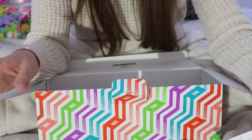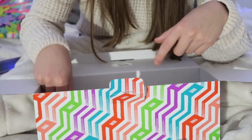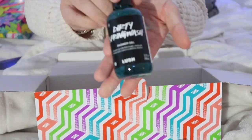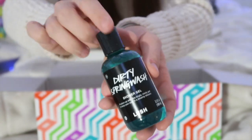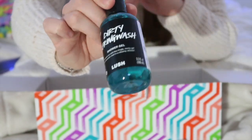Alrighty, moving on to the bottom layer of products here. First things first, we have yet another Dirty Spring Wash shower gel. This is the same size as the previous one, so 3.3 fluid ounces. I'm so excited to have these around for traveling or as gifts. I think my dad would love this, and I know my boyfriend already does.